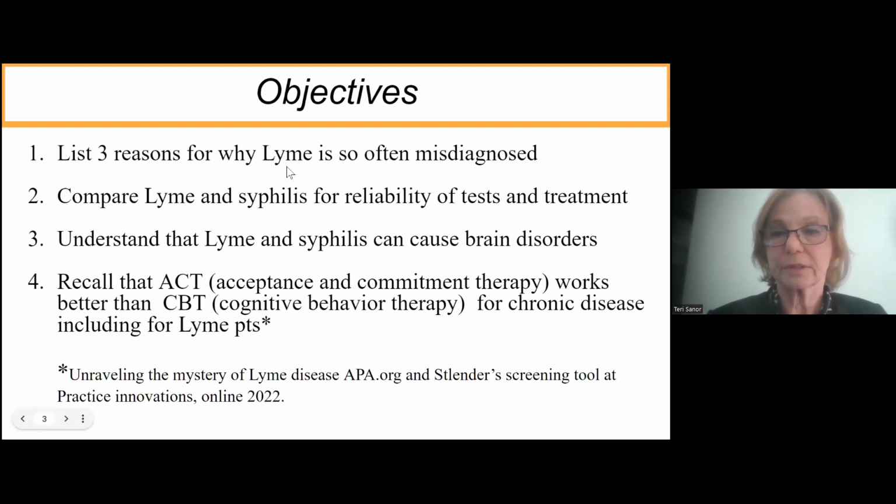Okay, so today's talk, I want to list 3 reasons why Lyme is so often misdiagnosed, compare Lyme and syphilis, because syphilis is the only other disease that's of significance that's caused by the spirochete. And I want to compare them for the reliability of the tests and treatment. Understand that Lyme and syphilis can both cause brain disorders. And then, since a lot of you are counselors, I wanted you to recall that acceptance and commitment therapy is much better for Lyme patients because cognitive behavior therapy would be trying to change their thinking, and it's not their thinking, it's a problem.